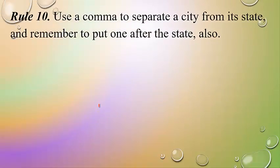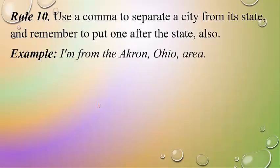Rule 10. Use a comma to separate a city from its state and remember to put one after the state. The city comes first, then the state, and the comma is between the city and the state. I'm from the Akron, Ohio, area. Akron here is the city, and Ohio here is the state.